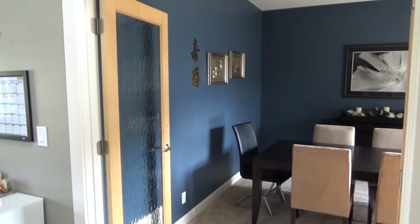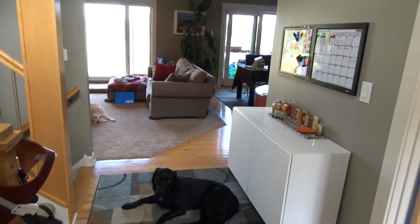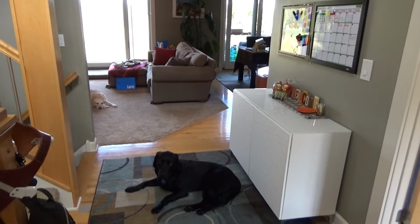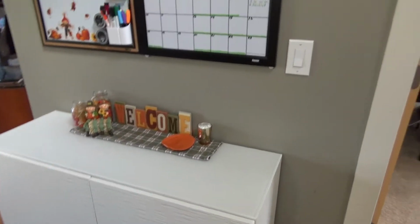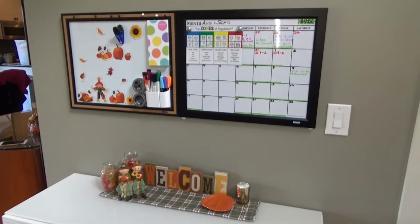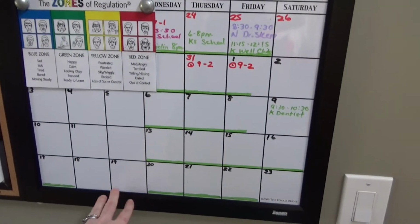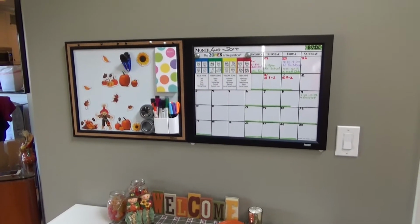So basically this is the view once you come into our home. Our living room and our kitchen are not awesome right now, but they're not horrible either. Right after you enter the main door to our home, we have this organization area, and I'm hoping to change out this calendar. Right now this is a whiteboard calendar, but I want to change it out with a paper calendar, a very large paper calendar.